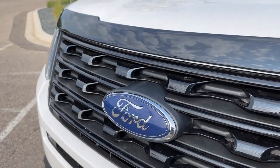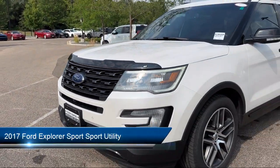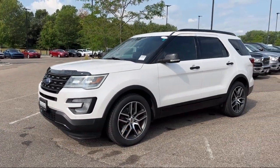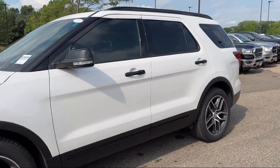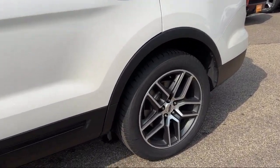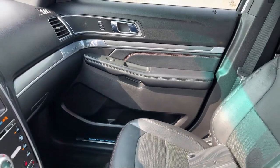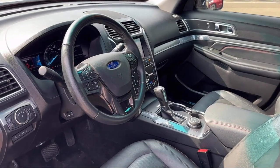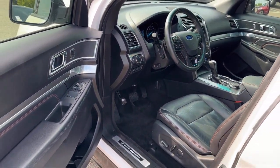And here's a look at another one of our great vehicles in inventory. It comes equipped with perforated leather heated bucket seats, navigation, Sony audio system with single CD and MP3 compatible, emergency communication system, Sync 3 911 assist, rear view camera, keyless entry, third row seating, roof rack, parking sensors, heated front seats, and much more.